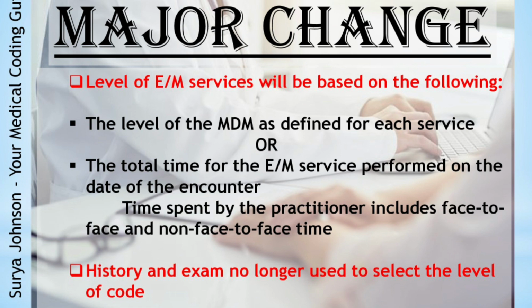Moving forward from 2023, how will we choose the level of E&M services from the books? It's based on the MDM. If you're going for the MDM, then it is only MDM. Based on the medical decision making, you will choose the service. Otherwise, if you're going for the time, it should be the total time for the E&M service performed on the date of encounter.